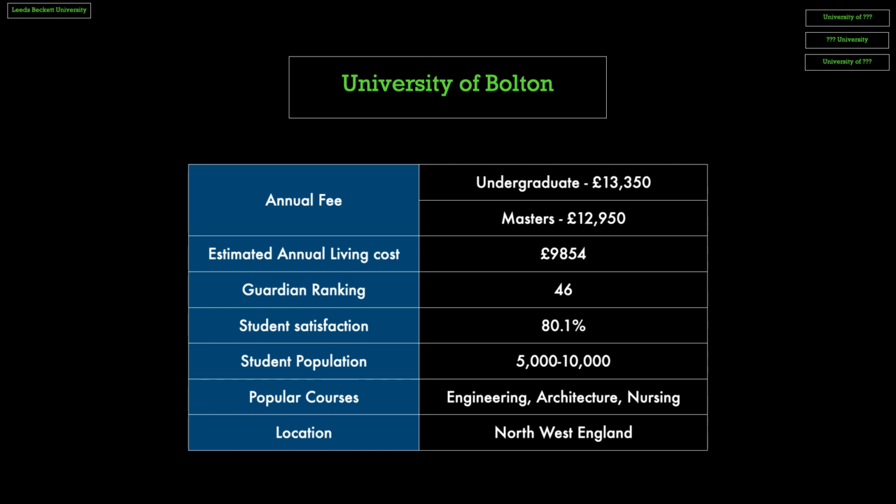And in terms of location, the university is located in the northwest of England, and it has popular courses in engineering, architecture and nursing. And in terms of student satisfaction, around 80.1% of the students that answered the survey were satisfied with the courses that they were studying.